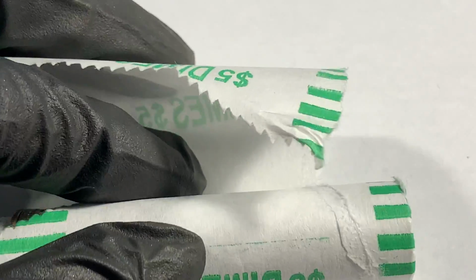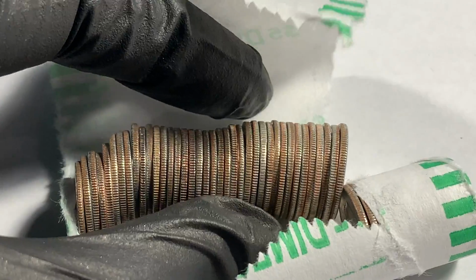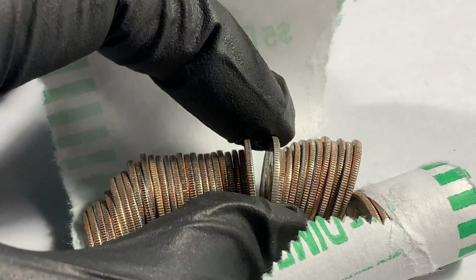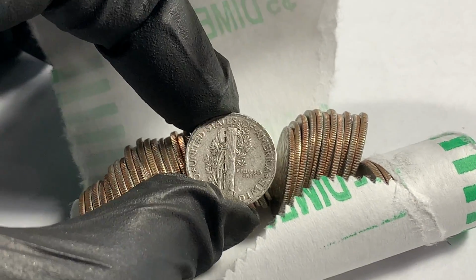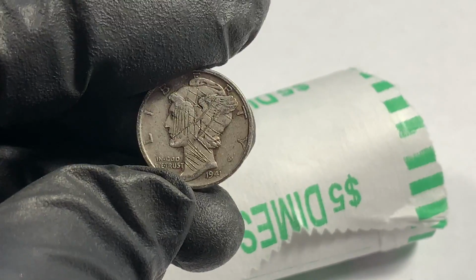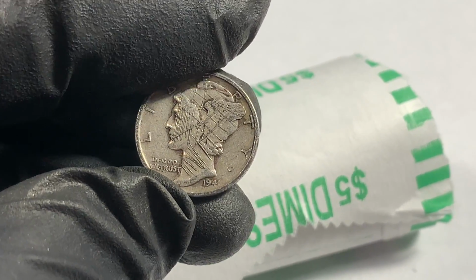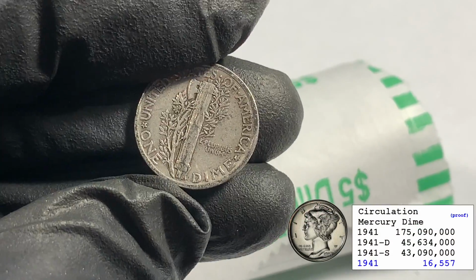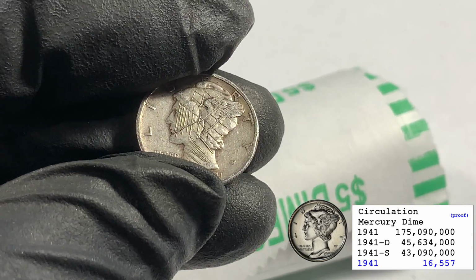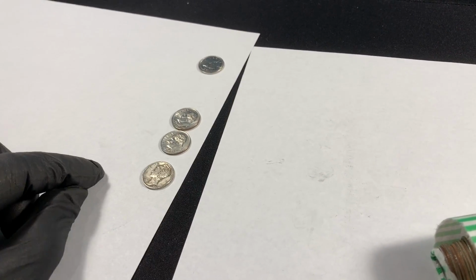Opening the roll here, not the best tear job, but right there, right in the middle, you can see it. Oh, I just saw the edge of it. Look at that. Oh, it's got scratches like crazy on it. That's only the second Merc dime we found this year. 1941 out of Philly. Man, that's a shame, but that is still sweet. Silver after 35 rolls and not much else.